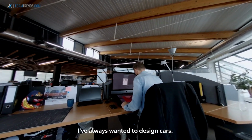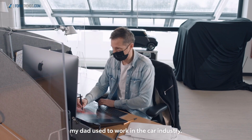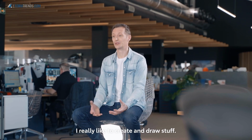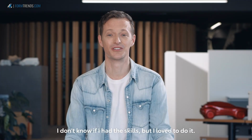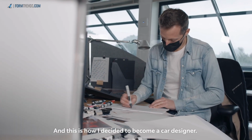I always wanted to design cars, and one of the reasons is that my dad used to work in the car industry, and I never wanted to do office work so much. I really like to create and draw stuff. I don't know if I had the skills, but I love drawing, so it was a pleasure, and this is how I decided to become a car designer.